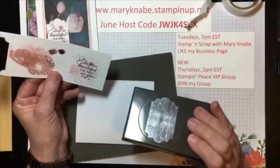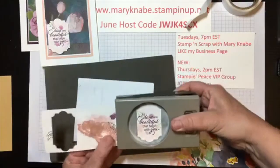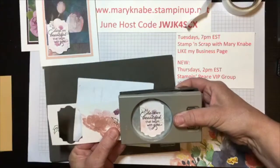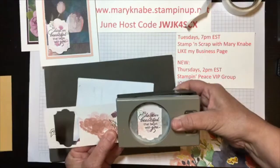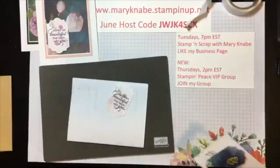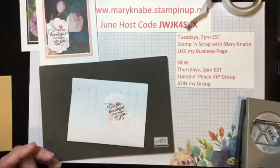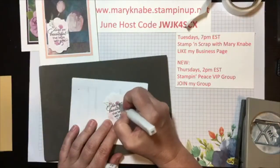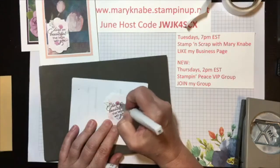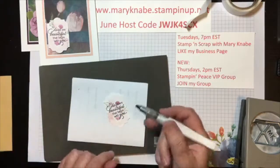And then I'm going to use my, let me think, classic label punch, I believe it's called. Okay, I'm going to center the stamped image in there, give it a squeeze, and there you go. Okay, again, I haven't used my Wink of Stella in a while, but I'm happy I thought of it today because I've been using it lots today and I love it, love it. Just gives that extra little bit of bling.